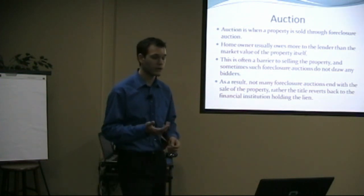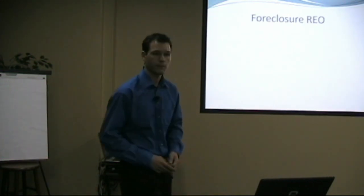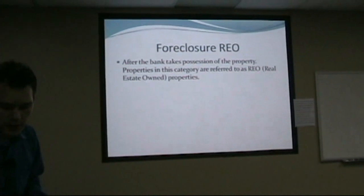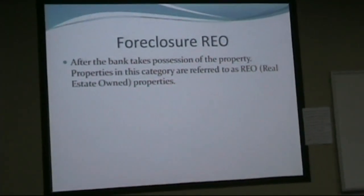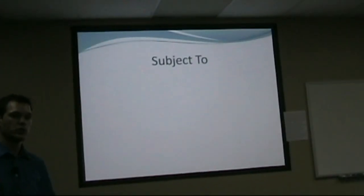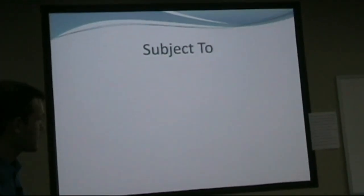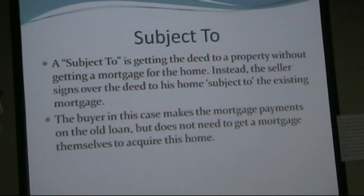Now if it goes back to the bank, it's gonna be called REO, real estate owned. Okay, and you have probably seen a lot of it lately on the market. Now this is where we get into something which you might not have heard that much. And this is one of the techniques: subject to.